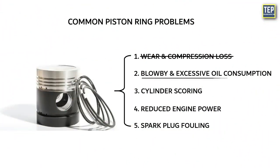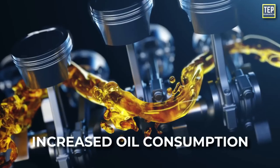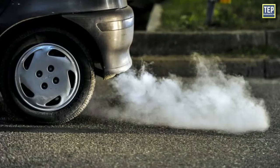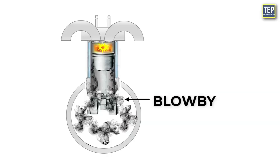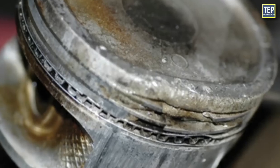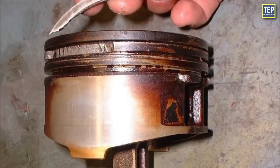Number 2. Blow-by and excessive oil consumption. As I already told you earlier about blow-by, it occurs when combustion gases leak past the piston rings and into the crankcase. Symptoms include increased oil consumption, smoke from the exhaust, and reduced engine power. Blow-by can result from worn or damaged piston rings, cylinder wall damage, or improper ring installation.